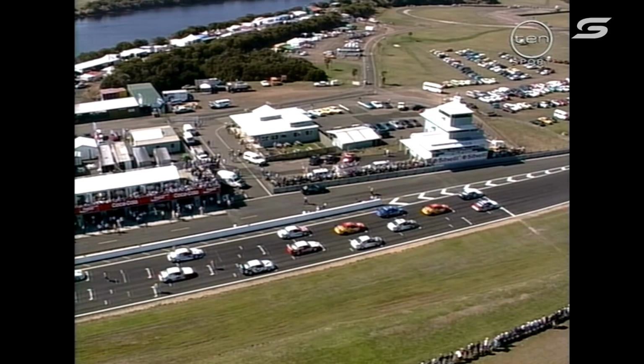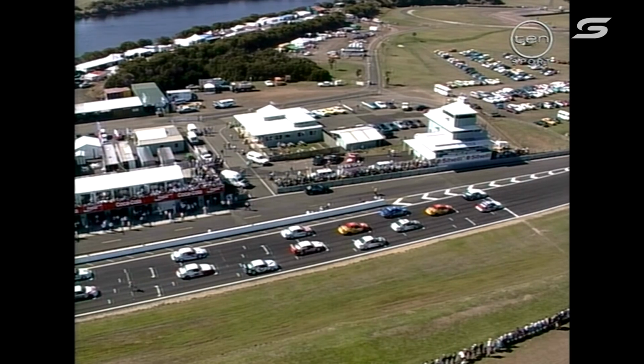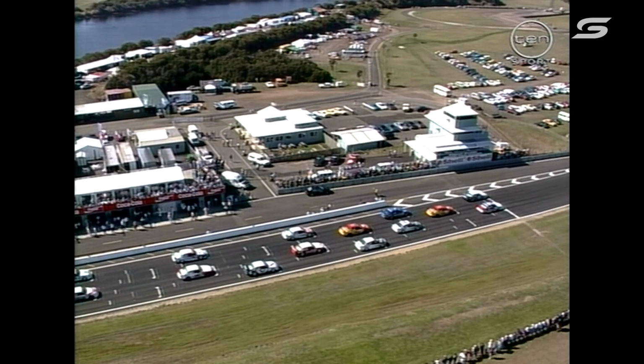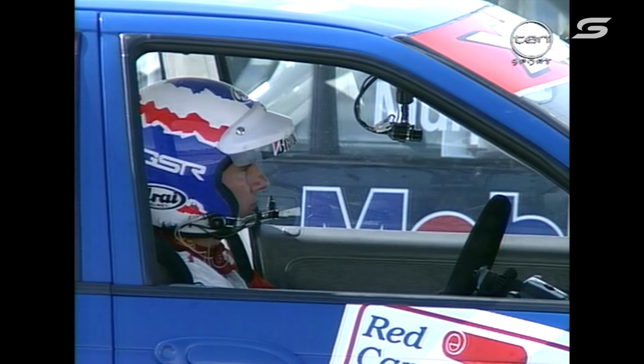Just incredible when you think back to the Shell Series last year at Malala when he got caught up in that first lap incident, destroyed the car there before he had to go to Bathurst. And keep in mind too, that was his best qualifying performance in V8 Supercar. So yeah, no doubt about it, this guy is jinxed. There's no sunshine on him today.